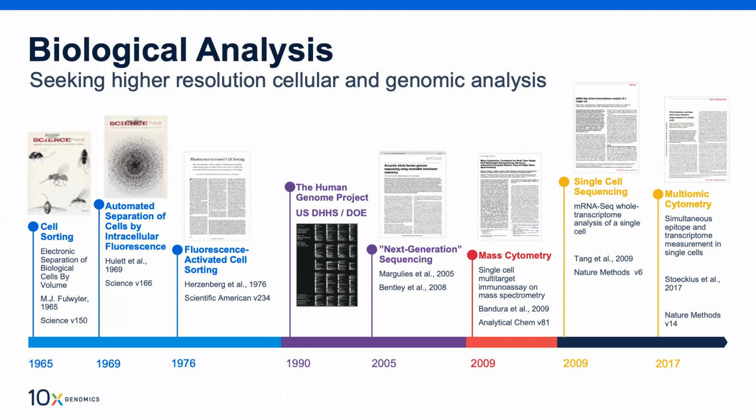So if we look at the history of biological analysis over the past 60 years, what we realize is that the better tools that we have, we can address some of the questions that we weren't able to with the previous set of tools. So for example, if you look at cell sorting back in the 1960s, this was the first introduction into single cell analysis where we could take a set of parameters and start understanding cellular properties. And over a period of time, with incremental improvements in imaging techniques, laser technology, biochemistry, and now microfluidics, we've been able to develop some trends, that is higher resolution, more parameters.